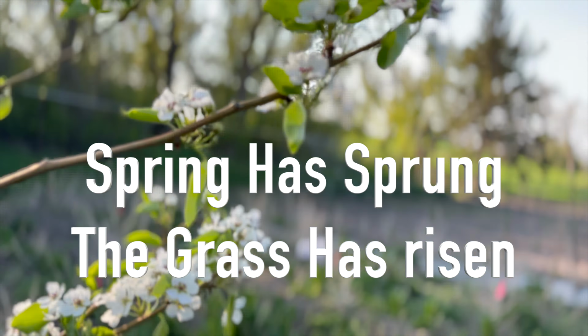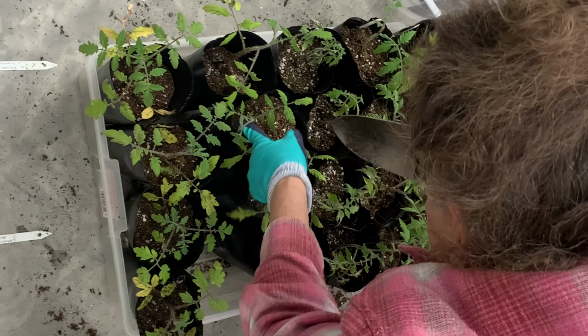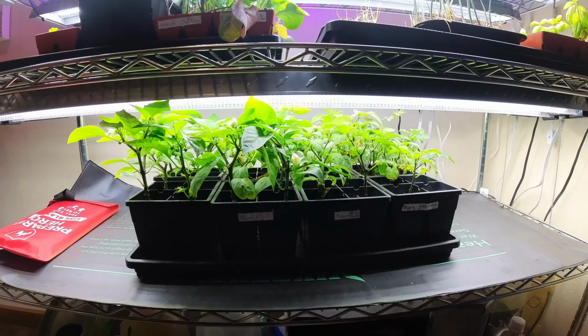Springtime's for planting, and it's springtime at the farm. Linda calls it working at God's gym. You know, I'm 74 and Linda's a young 66, and so it's good for us, healthy for us to work in the garden. And today she's going to go plant the remainder of these plants you see in the background.